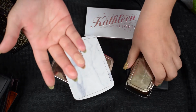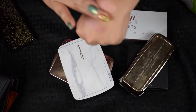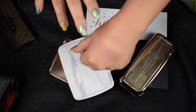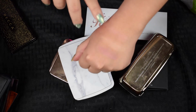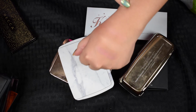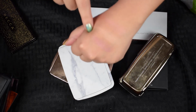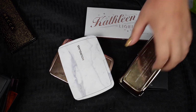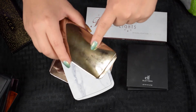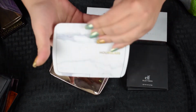I do have a full size of Mood Exposure, and even though Mood Exposure is a little bit, I don't even want to say glittery, it's a little luminescent. These have a lot more shimmer in it than Mood Exposure. So hopefully they come out with another palette like this, and I'll definitely be picking it up over the holidays because I really like the formulation of Hourglass blushes. I still like this, but I can only really wear this in the spring or summertime. This one was from 2 years ago.